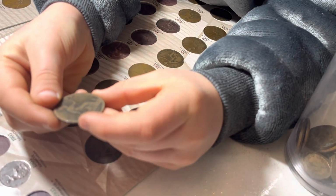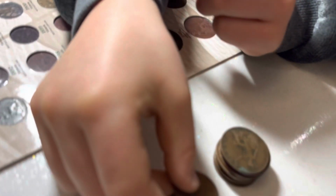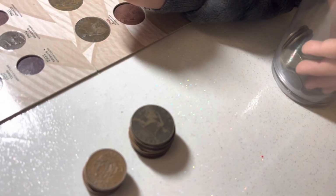This is an 1892 penny, our second one today. 1921. I know it's not as good. 1959. If I turned that into a penny, it wouldn't have done. 1904. I got this. This is like my fifth one, I think.